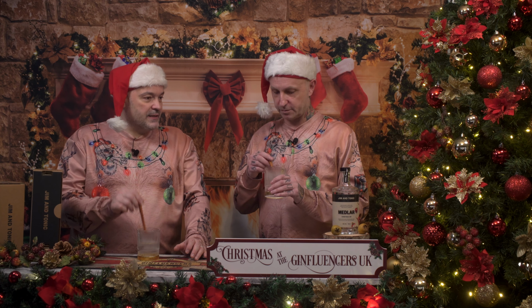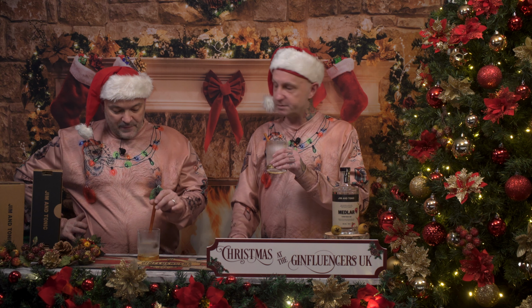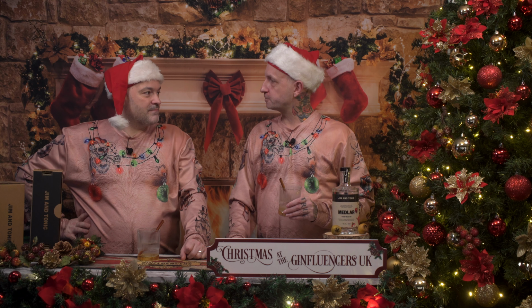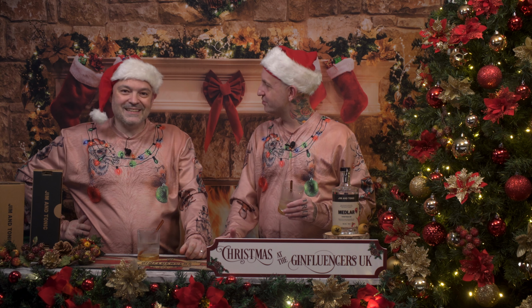I like the star anise in this and the cinnamon. Yeah, it's bringing everything out. It's marrying all those flavours. Definitely complementing it. It's boosting the flavours that are in there. I'd like to try it in some of the other serves. The cranberry one, I think, would probably be my favourite. Do you think? Yeah. I think it might be a bit dry. But you like that. I do.